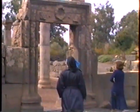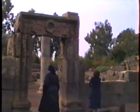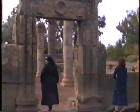There is a theory that the women's section was on top of the colonnade, the second story. Many of the columns are not weight supporting, but these are weight supporting, and they feel that there was a second story.